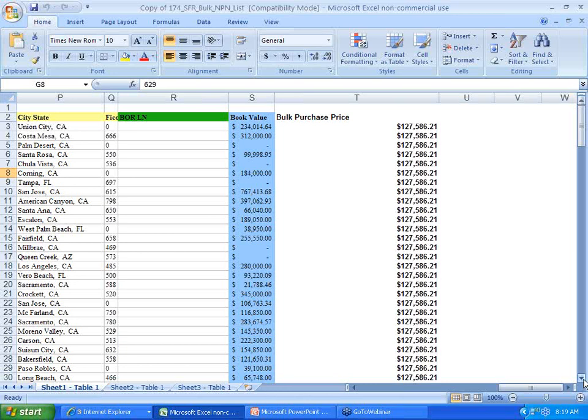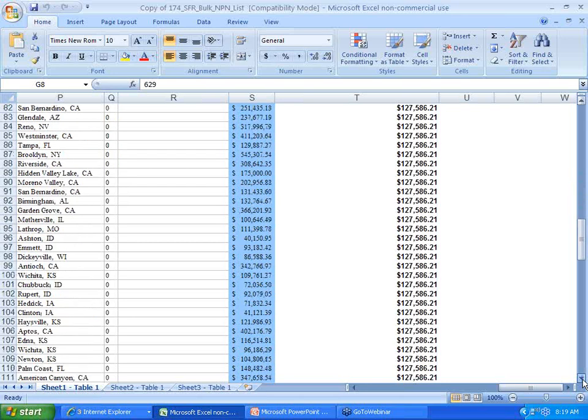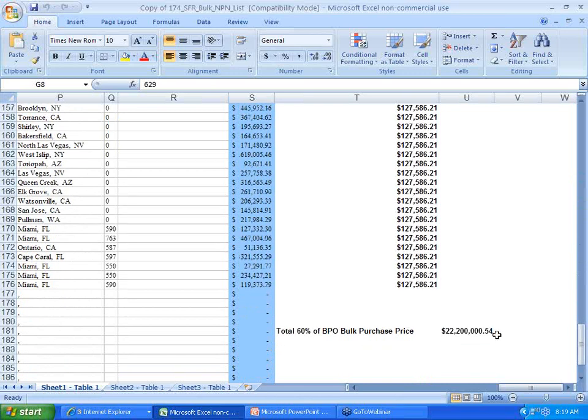Let me scroll down. This is pretty fun stuff, you guys, especially when you see this. Oh, you're going to lose sleep at night. You're so excited. You got a big adrenaline rush because you got a product in your hand, you got inventory that the banks have sent you. You had a long conversation. You got a hedge fund that's going to fund it. It's exciting. So again, $22.2 million at 54 cents. That's 60% of the BPO bulk purchase price.